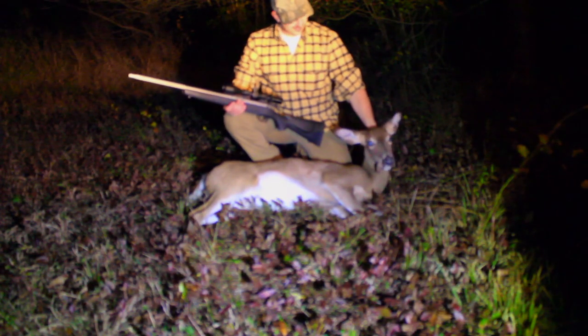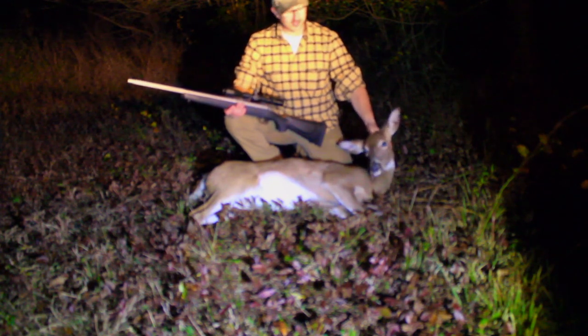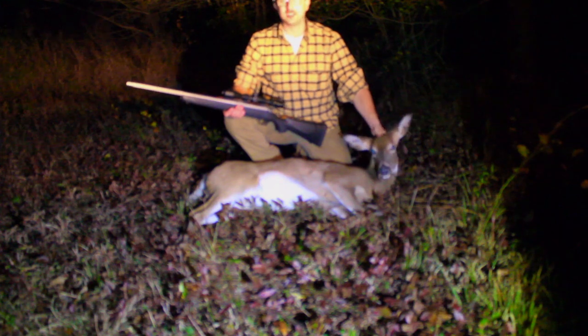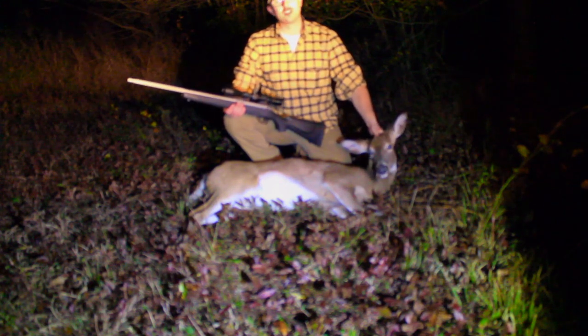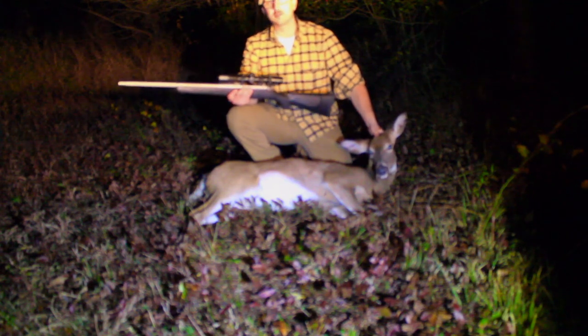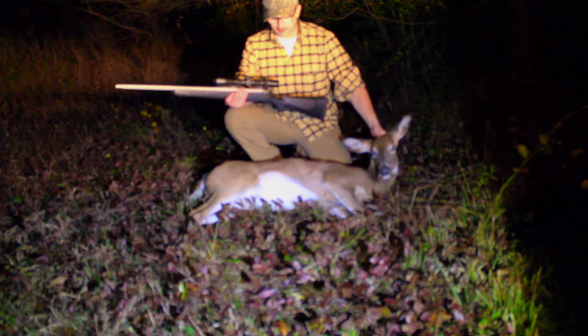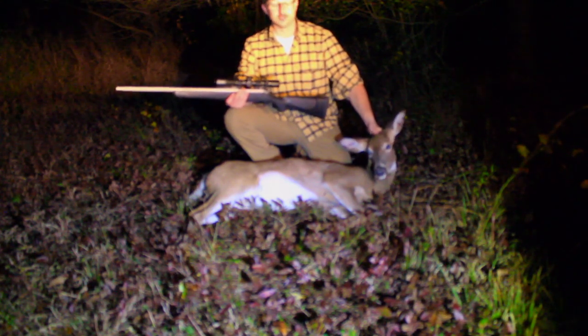All right, everybody. Sunday, November 29th here in Maryland, hunting just outside of Ocean City. Got a nice doe here at last light. Shot it about 200 yards using my new gun here. It's a Mossberg Patriot in 6.5 Creedmoor. And we're going to get her cleaned up here, get her donated, and we'll come back at you with some new recipe videos coming soon.